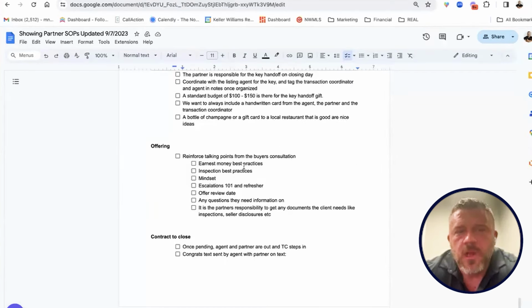Okay. I talked about offering earlier, but the partner is going to reinforce all these points when they're talking through whether the person wants to offer at the house. They're going to reinforce earnest money best practices, inspection best practices, the mindset like, hey, this is going to be really competitive. We may not win this. So we're framing expectations.